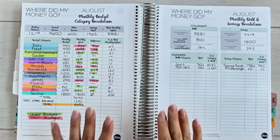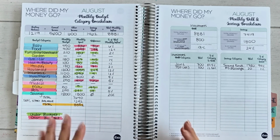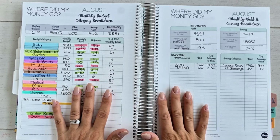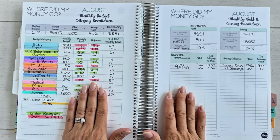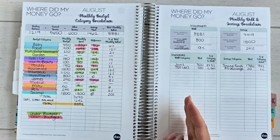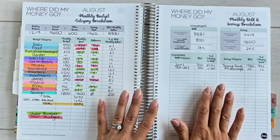Okay, welcome to another Money Morning Routine, which is pretty much going to be a full budget breakdown because I closed out my budget today. I got a lot of questions yesterday about why I'm closing out my budget early since we still technically have one more day this month, and what determined when I did close out early.